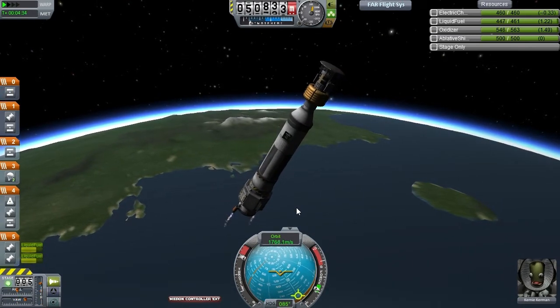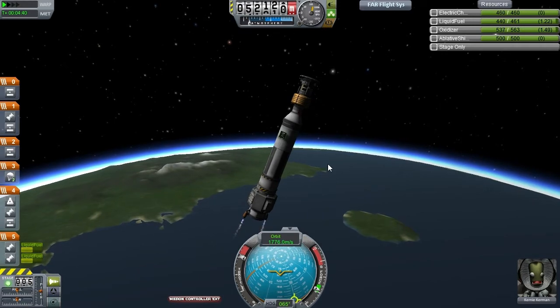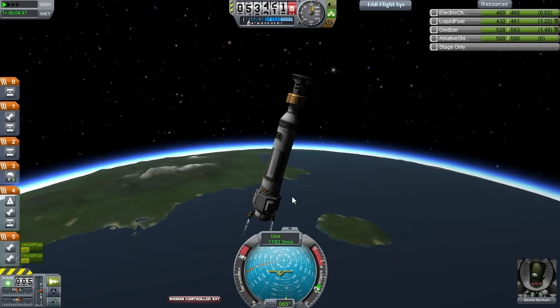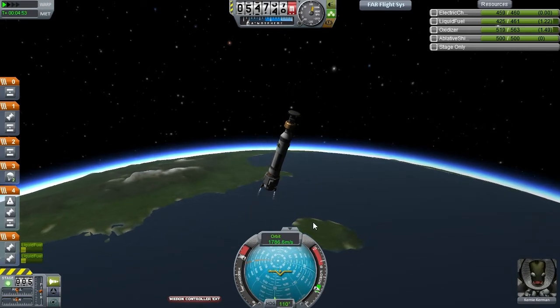These tiny engines don't have the delta V to push all of this upwards. So we're going to have to either jettison the engine or scrub the mission. Well, it's too late now to do anything about it at any rate.